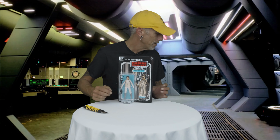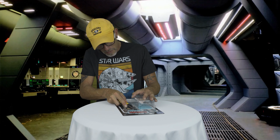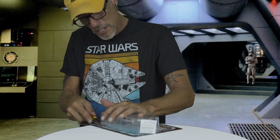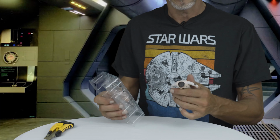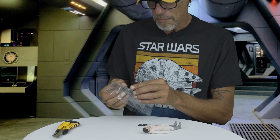Did you hear that? That was like perfect timing. My full intention was to open up Leia, so we're gonna do that today. Trusty spectacles. Now we're gonna cut her open. That sounds horrible. 40th anniversary, Empire Strikes Back. Look at that, look how cute she is. It's almost like she's frozen in carbonite. Not anymore, you're free.